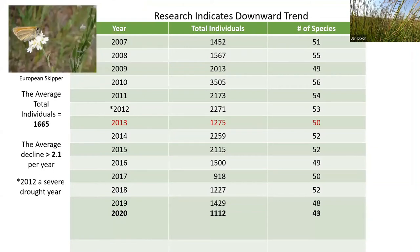The European skipper photo in the upper left-hand corner is unfortunately one that has shown decline across Ohio and in our transect as well. This chart shows total individuals counted each year on the transect from 2007 through 2020. As you can see, there are certainly ups and downs, but when you look at it overall, there is a decline. Also, we were disappointed last year to see only 43 species. Some important butterflies were not seen.